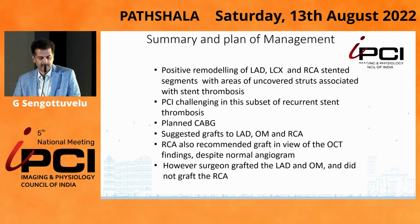This was the plan, however, the surgeons grafted the LAD and the OM. So she underwent bypass, but the surgeons grafted the LAD and the circumflex. But despite me telling them, they were not keen to graft the right coronary artery. You know, surgeons always want to go by the angiogram. And the two grafts were placed, and she was doing well. So I was happy. Anyway, the RCA was not grafted, but still I was quite happy.